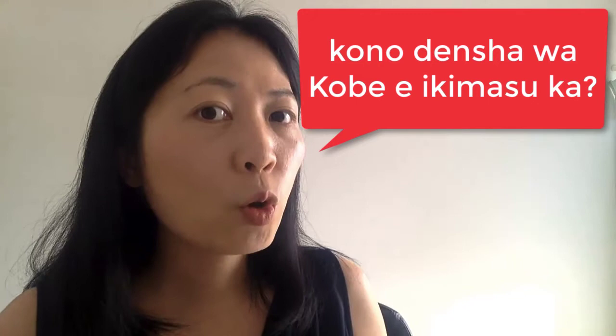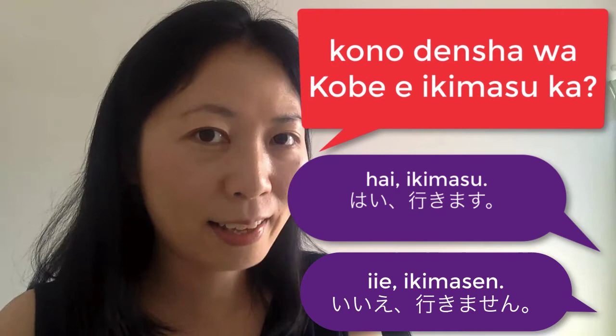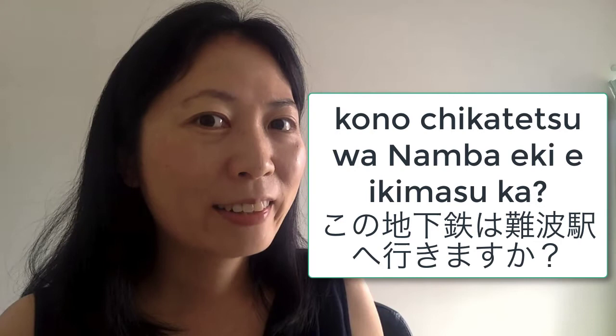車. So if you ask, does this train go to Kobe? この電車は神戸へ行きますか? Then if yes, they will say, はい、行きます. If not, then いいえ、行きません. That is a negative form. Okay, say, how do you say, does this bus go to Fushimi? このバスは伏見へ行きますか? How do you ask, does this subway go to Namba station? この地下鉄は難波駅へ行きますか?